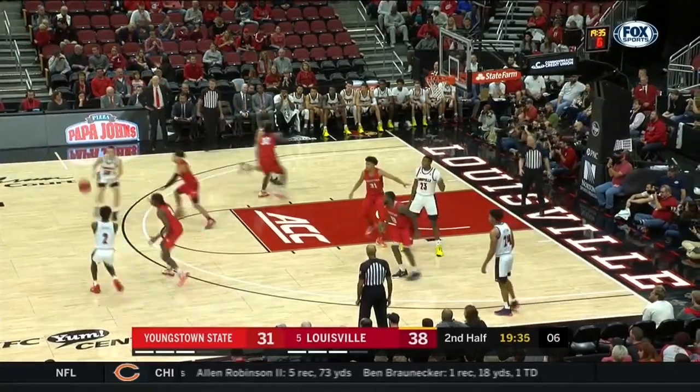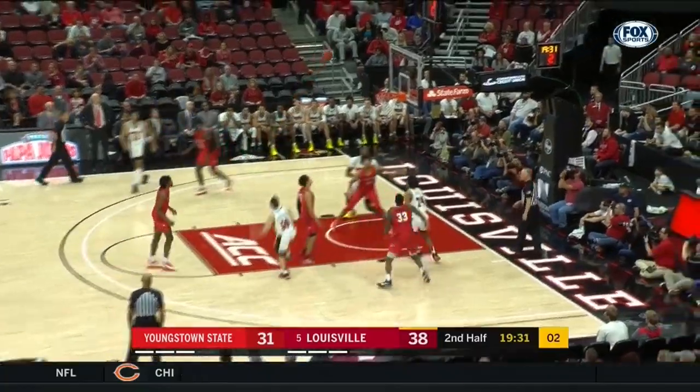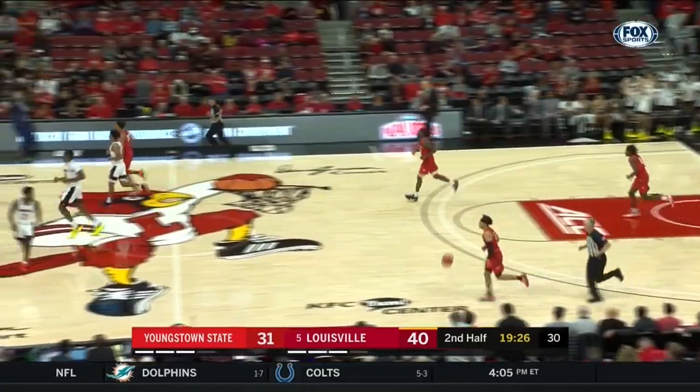Deep into the shot clock on their first possession. McMahon trying to create some daylight. Difficult shot, and he hit it. High degree of difficulty, made it look easy.